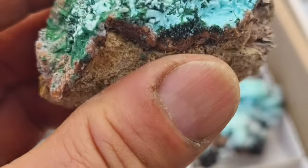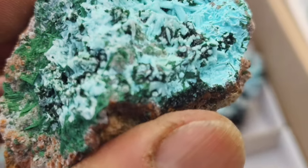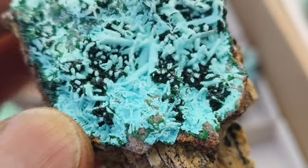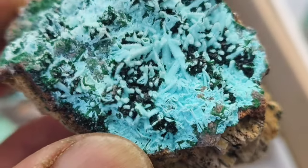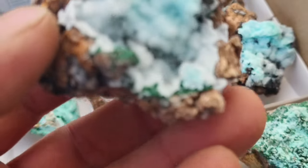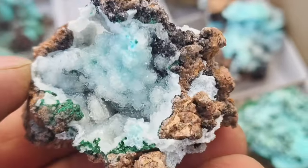No juicy here, but a small little stalagmite. Well, that could very well be the pseudomorph, the azurite, the malachite, chrysocolla after azurite. I think it's heterogenite, the black in the background. This one feels very fragile.